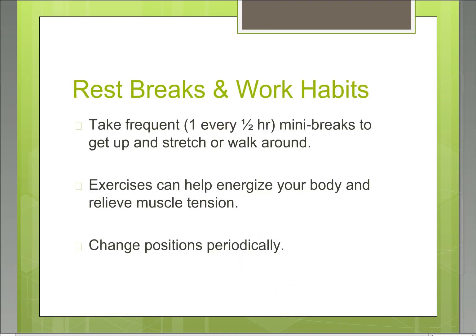And then finally, we want to make sure that we're, again, taking into consideration the number of rest breaks that we incorporate throughout the day, and just what our work habits are in general. The more that we can move, the better we're going to be able to avoid maintaining static postures for long periods of time, or postures that may be awkward in and of themselves because of the nature of the job that we might be performing.